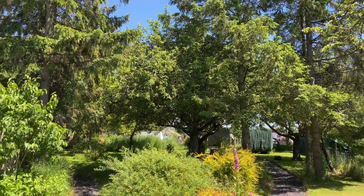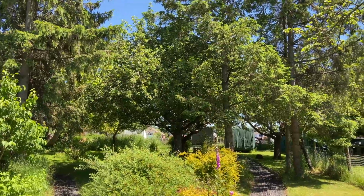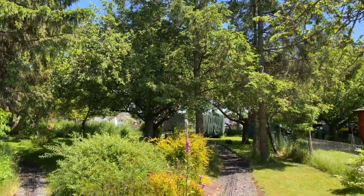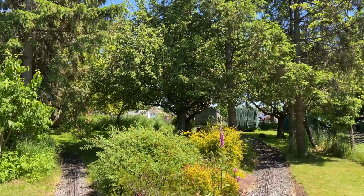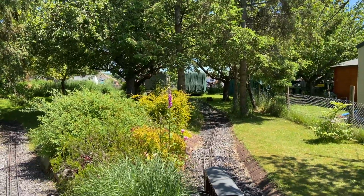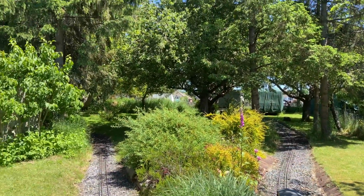Just to give you an idea of the sort of coverage, you could drive past this place 100 or 1,000 times, you would never know it was here. Mixed in between all these trees, it's an absolutely lovely run, especially if you don't hurtle around. I've actually been going quite slow for once, and it's really nice, really peaceful.